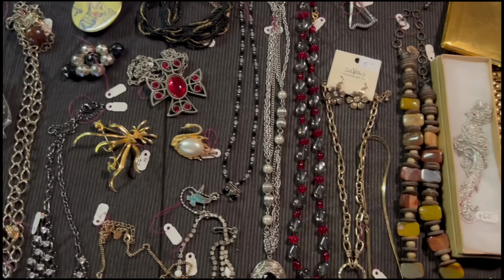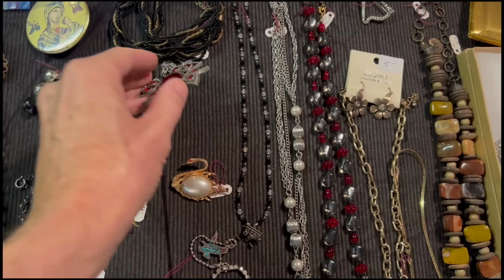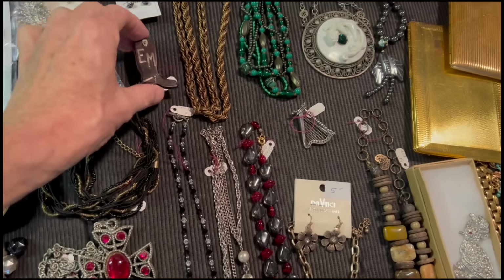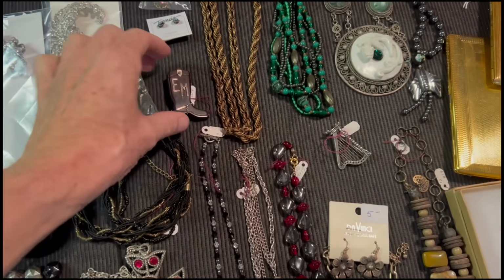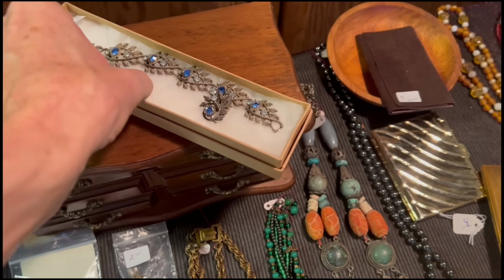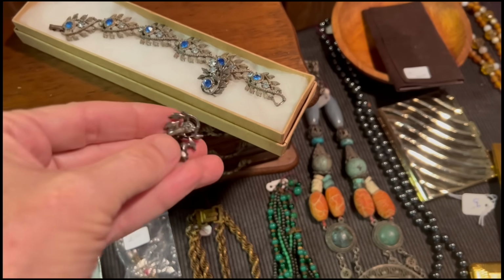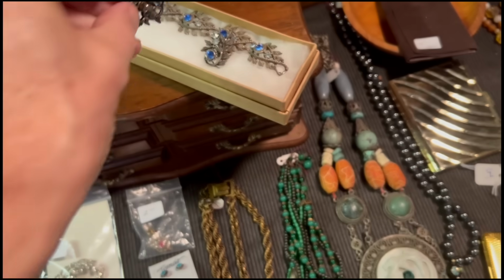More beads. A Maltese cross in red. Not finished greatly though. This is cute, but it's initials, and that makes it too specific, unfortunately. Aunt M, Aunt M. Another nice little set here. Rather delicate. I don't see a maker name on there.